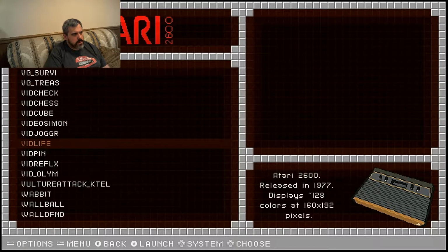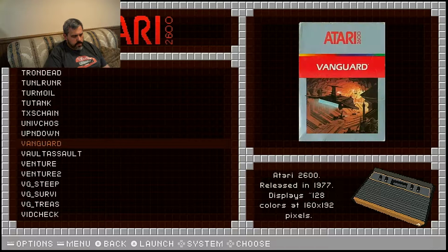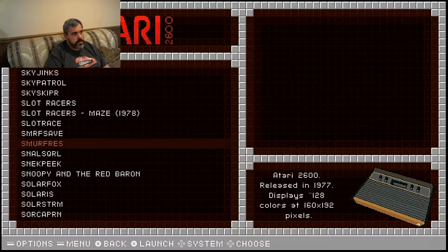I got a lot of games on there for 2600. Let's find one of my favorites. Let's see if I find Reactor on here. Actually, I like this Reactor more than the arcade version. This is an arcade game too.